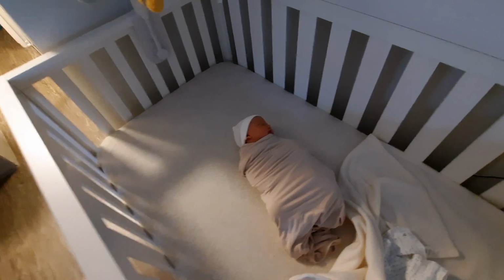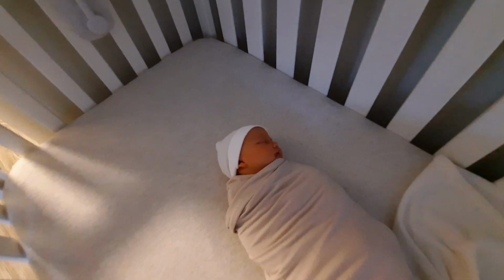Why did we buy all this bed? We only needed one the size of a shoebox. They didn't tell us that when you're buying baby beds. What do you think, Finn?